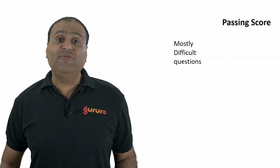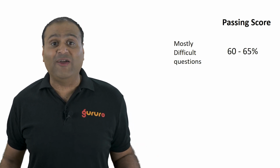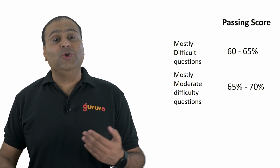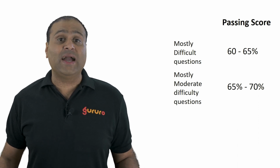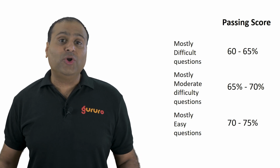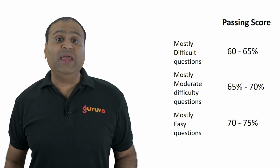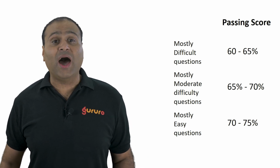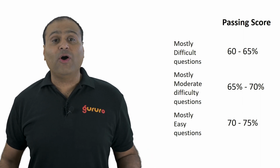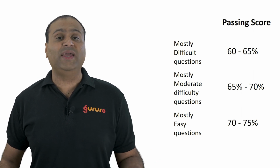So, if you receive mostly difficult questions, you may need to score around 60 to 65% to pass. If you encounter mostly moderate questions, you need to aim for 65 to 70% correct answers. And if you face mostly easy questions, you should target around 70 to 75% to pass. However, please remember that these percentages are just guidelines and not etched in stone. The passing score for each candidate is determined based on the specific questions they received during the exam.